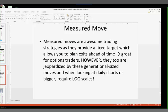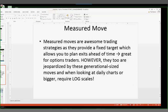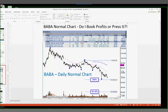So again, they're awesome trading strategies. They provide a fixed target, allows you to plan your exits ahead of time. You know, the motto of my company is plan your trade, trade your plan. Great for options traders if you're trying to pick out strikes. However, they too are jeopardized by these generational size moves. When looking at daily charts or bigger, we require log scales.